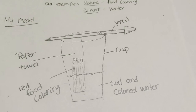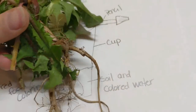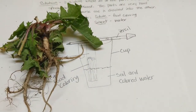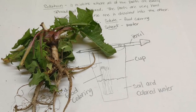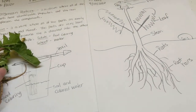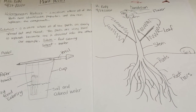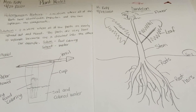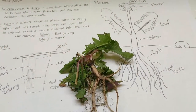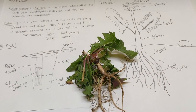So now that we've drawn our model and we can look at our dandelion again, or even better, get our dandelion drawing and put that right next to our model. What do you think is happening inside our dandelion plant? How do you think this plant was getting all of the nutrients it needed to survive?